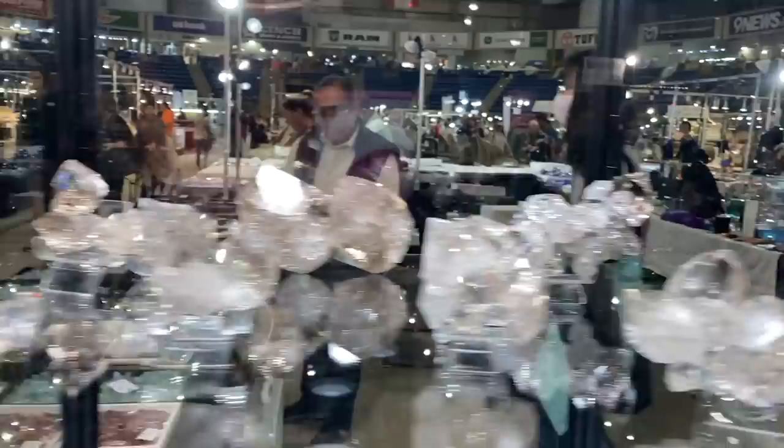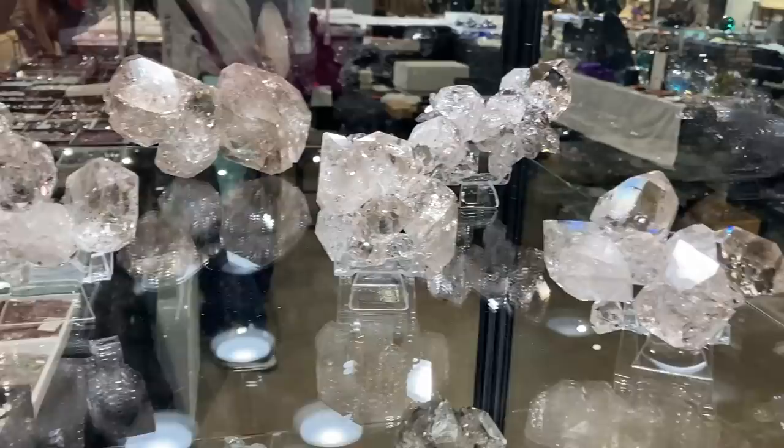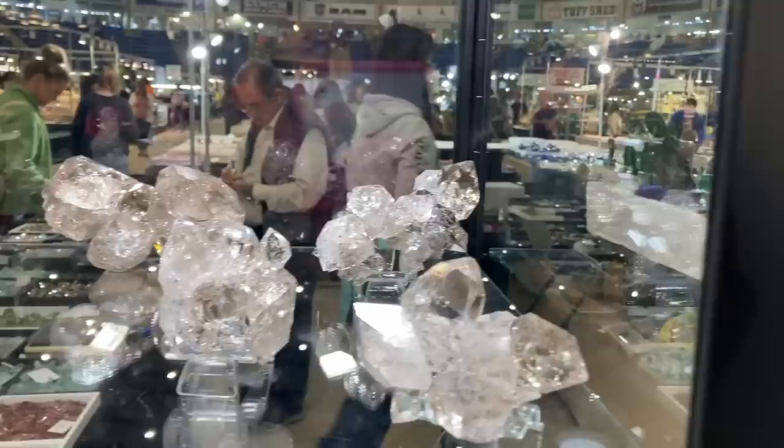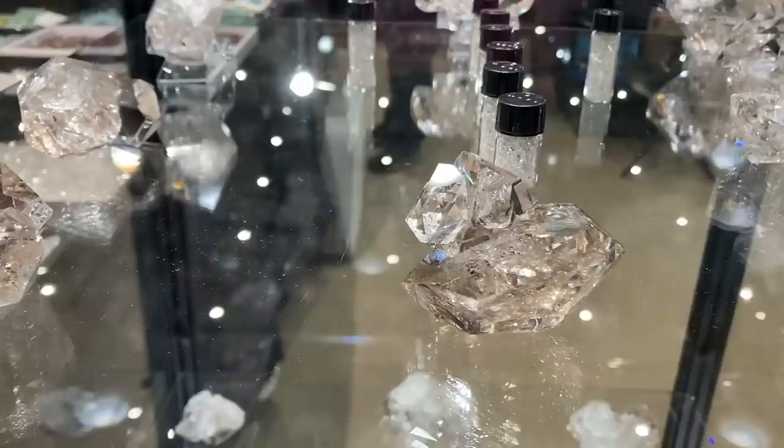These look like Herkimers, don't they? They're from Pakistan. They're very, very similar. Maybe it's me, or maybe it's I'm a hippie, and I think I can feel the difference. But I think I can see the difference, too. I'm sure the Just Herks girls can definitely tell the difference between the two.